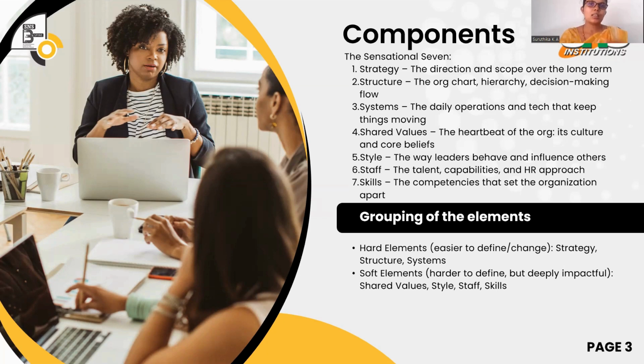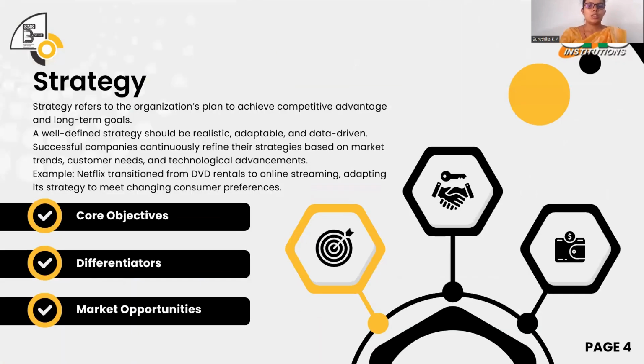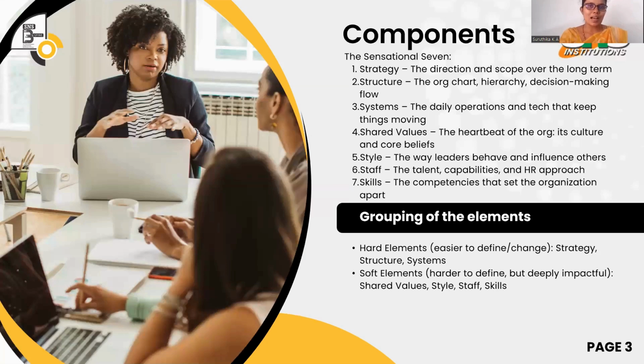The fourth is shared values, which is nothing but the organizational culture. Fifth is style, the leadership style: how leaders treat subordinates, and how the goals inside the organization are set and cultured. Next is staff, so the talent or skill sets that any organization has inside. And the last refers to skills. Skills are those competencies which distinguish the organization from other similar organizations.